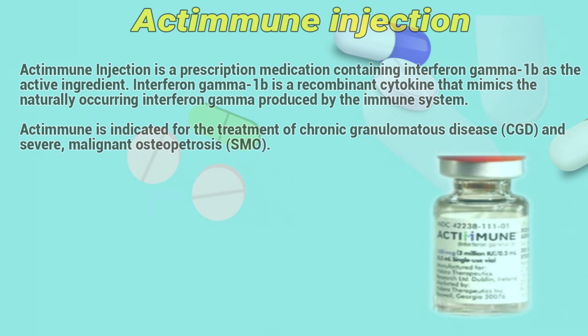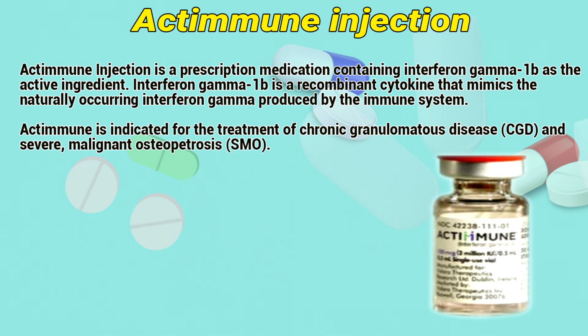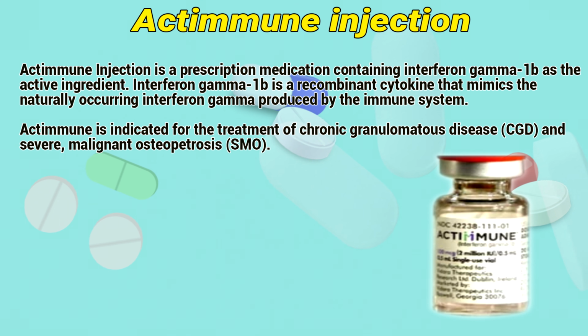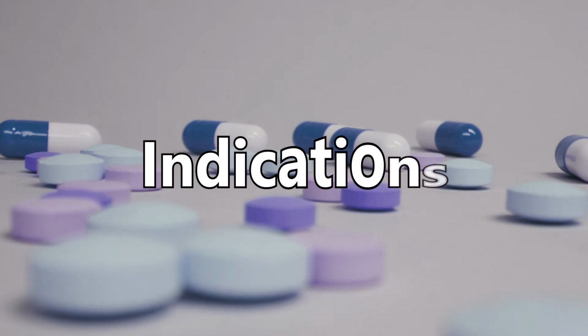Actimmune Injection is a prescription medication containing interferon gamma-1b as active ingredient. Interferon gamma-1b is a recombinant cytokine that mimics the naturally occurring interferon gamma produced by the immune system. Actimmune is indicated for the treatment of chronic granulomatous disease and severe malignant osteopetrosis.